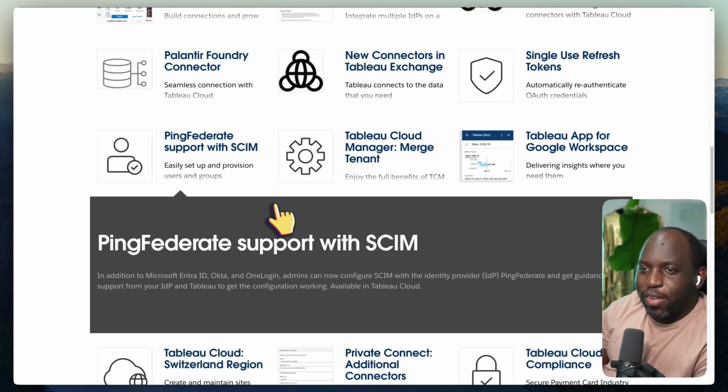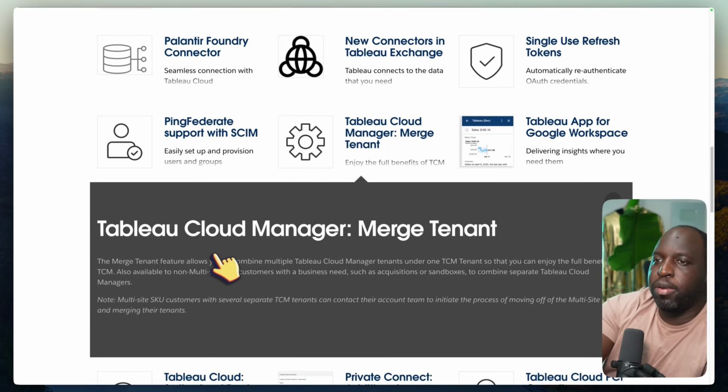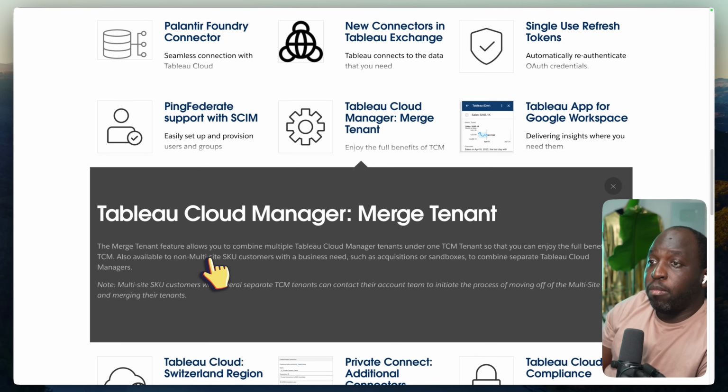In addition to Microsoft Entra ID, Okta, and OneLogin, admins can now configure SCIM with the identity provider (IDP) Ping Federate, and get guidance and support from your IDP and Tableau to get the configuration working. So basically, Ping Federate is an IDP, identity provider, and SCIM is now supported with Ping Federate. So this is almost like SCIM was necessary to enable things like Ping Federate and Okta and all those likes to sort of all work together. So that's good.